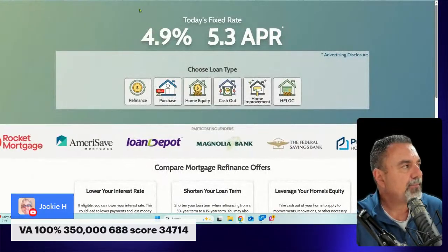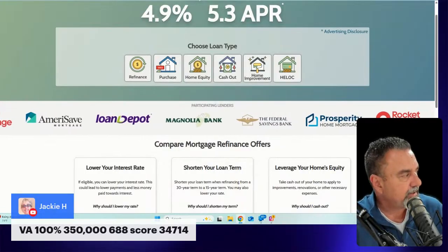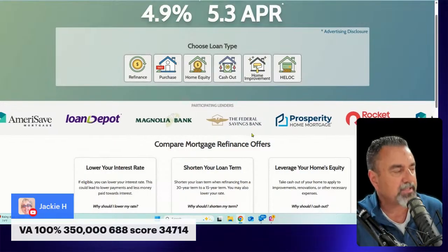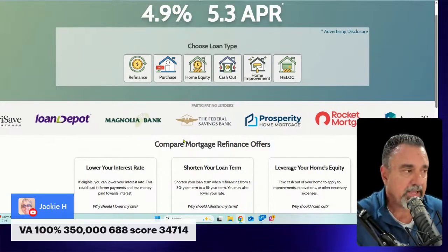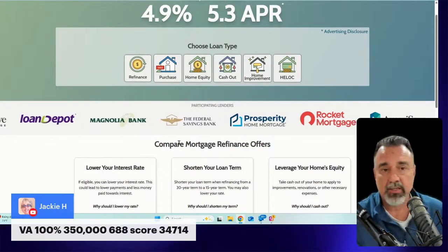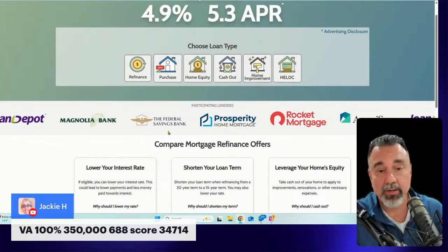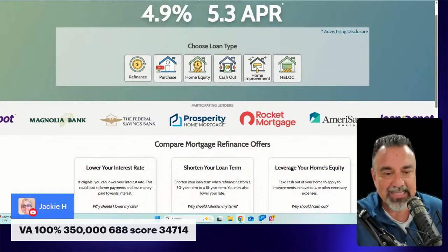Where is it? Over through here. This one. What they're doing is basically selling all your information to the companies right here. So Rocket Mortgage is going to call you. Prosperity Home Mortgage is going to call you. The Federal Savings Bank is going to call you. Magnolia Bank is going to call. They're all going to ask you to put in an application, upload all your documents, and start basically fresh every time. Where ours is going to be one application, one credit pull, and this is how we're going to shop your rates. So let's get to more questions that you guys have.